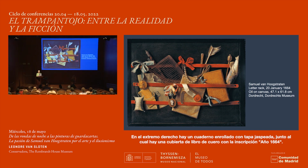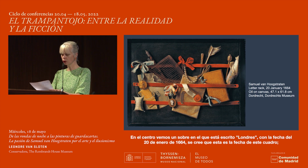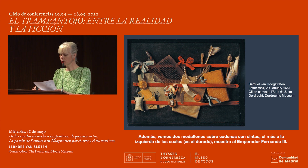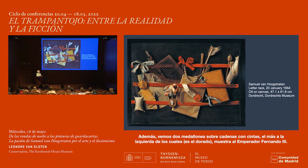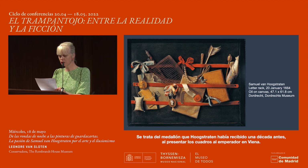On the far right is a rolled-up notebook with a marbled cover, and next to it is a leather book cover with the inscription Anno 1664. In the center we see an envelope on which is written London, with the date 20 January 1664, and this is generally believed to be the date of this painting. Van Hoogstraten's name is written above it. Furthermore, we see 2 medallions on chains with ribbons, and the leftmost of which is the golden one which shows Emperor Ferdinand III, this one. This is the medallion which Hoogstraten had received a decade before when presenting paintings to the emperor in Vienna.